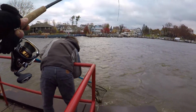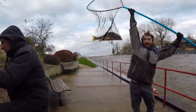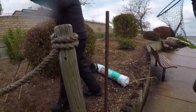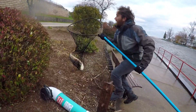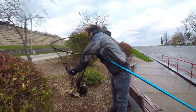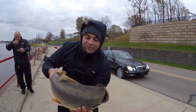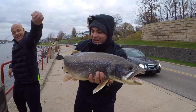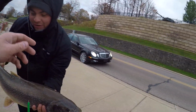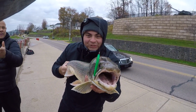Got him. Big color. Holy smokes. He popped right out too. That's awesome. All right guys, check it out. That's my second while it was bright out. So yeah, came off with that green jig. We're just vertical jigging. Check it out, look at the chompers on that thing.